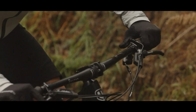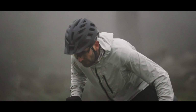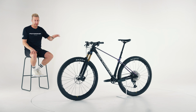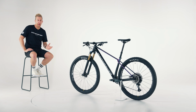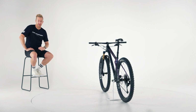Now, due to the simplicity in most hardtails, i.e. just the frame design itself, they're a very broad category and they can have a really big range of pricing, ranging from budget all the way through to high end, like this one, the Chrono Carbon DC. As such, the hardtail, very much so, is the entry point into mountain biking for many riders.